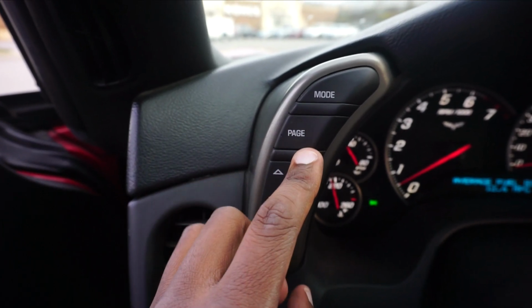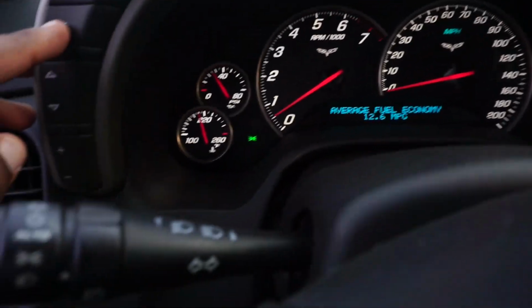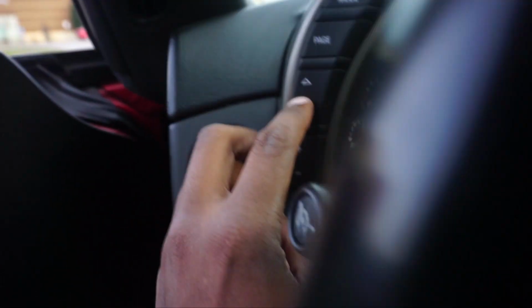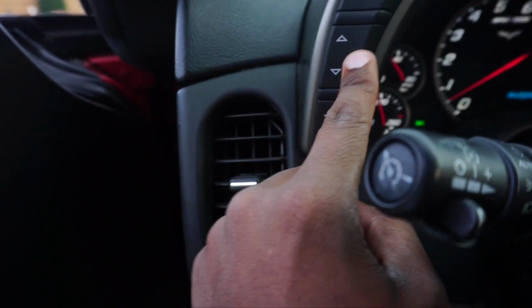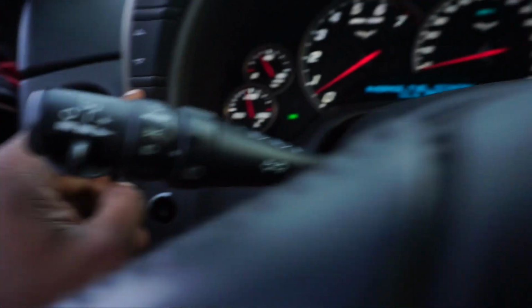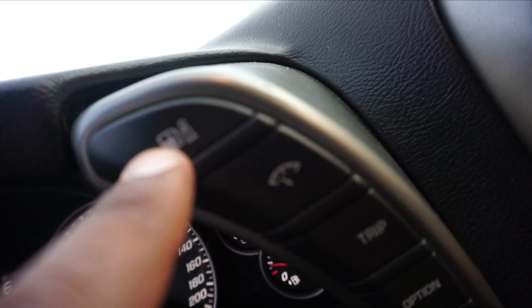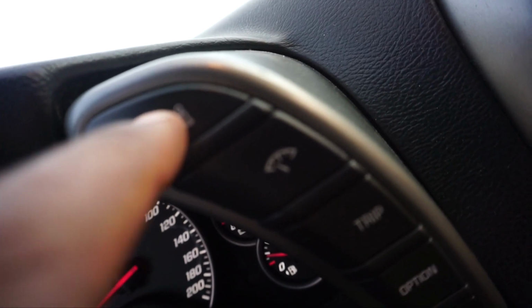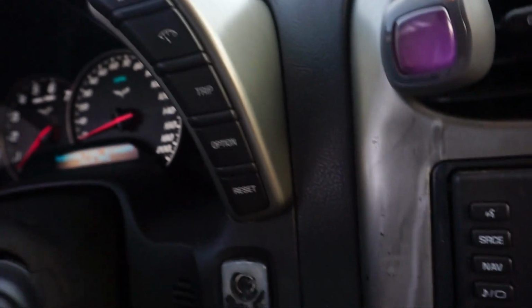I like this here, all different pages for there, like page up, page down, stuff like that. I like this right there, just going through your maintenance stuff on your car. All different stuff there. That button right there is just going through your tire pressure and stuff like that. Just stuff that you really don't need to know.